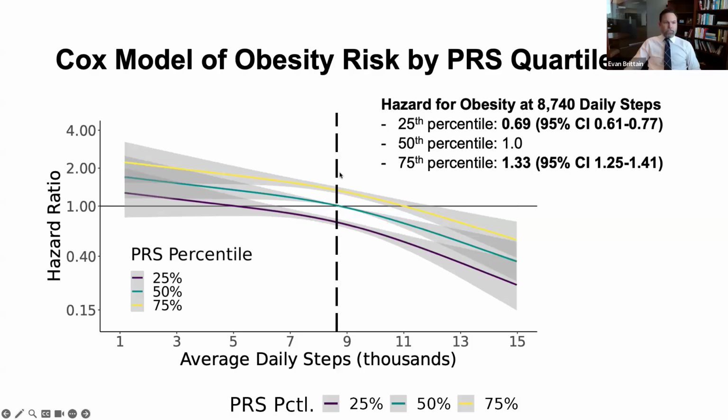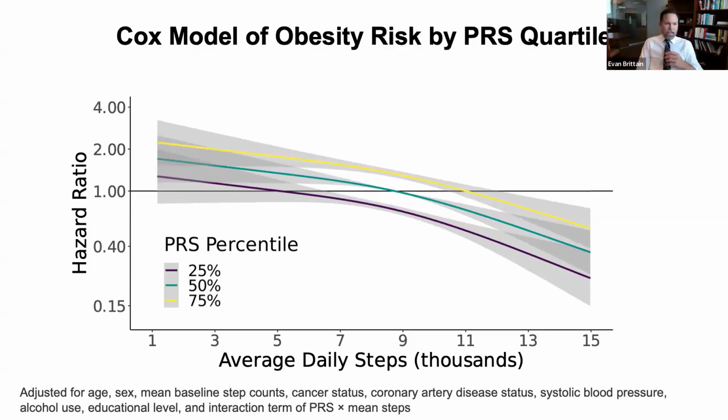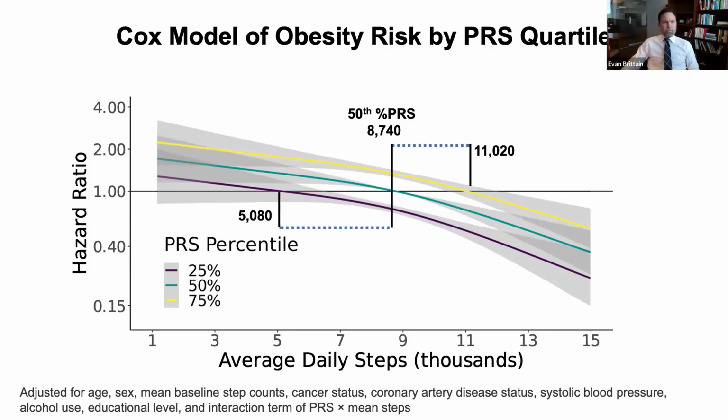And if you assumed that was the target for everyone, you would underestimate the risk for the 75th percentile. For example, if everyone in the 75th percentile walked 8,700 steps per day, their risk of obesity would actually go up by 33% over time. Another way to model that is to look at how many steps are needed across polygenic risk percentiles. Again, the 50th percentile was around 8,700, but if you're in the 75th percentile, you'd have to walk 11,000 steps per day, so about 2,200 more steps per day compared to an individual at the 50th percentile.